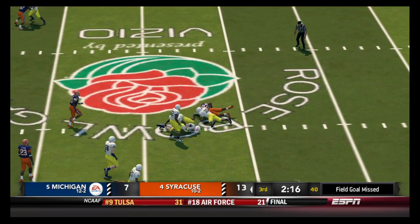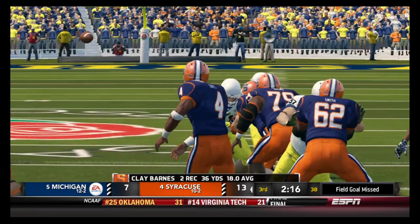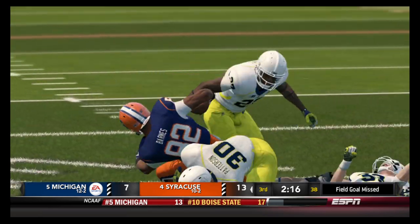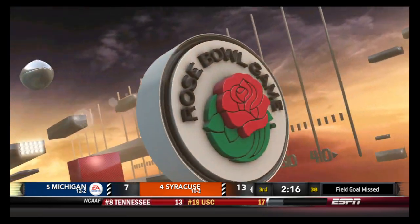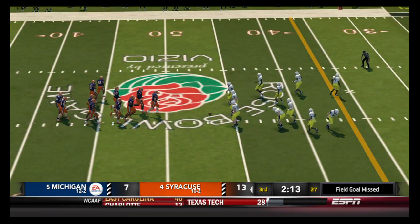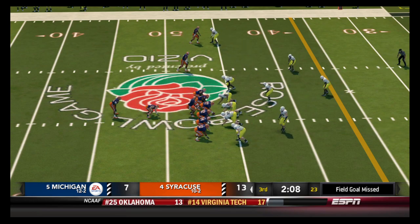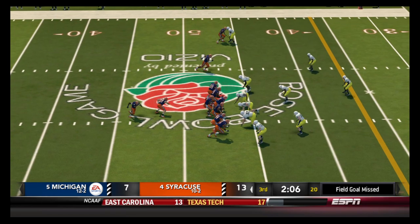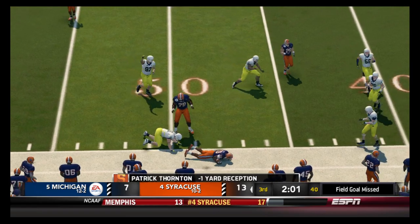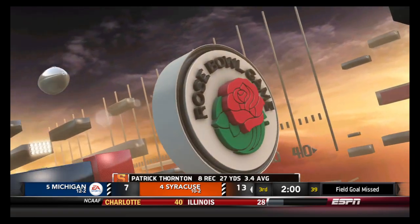Quick pass. Brought down around the 47-yard line. First down, 10 yards to go. Ball on the 47-yard line. Screen pass. He's got his halfback. They'll bring him down for a loss on the play. That'll be a loss of one. Really, they just had nowhere to go after the catch.